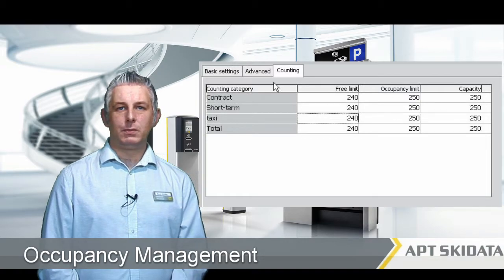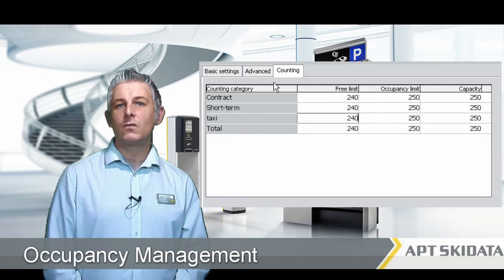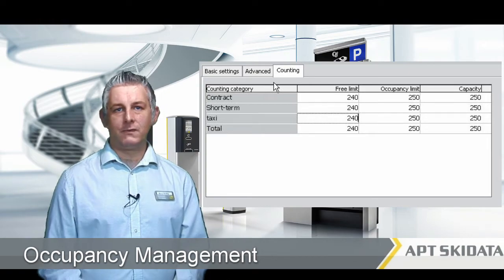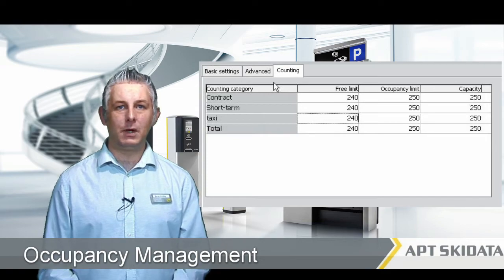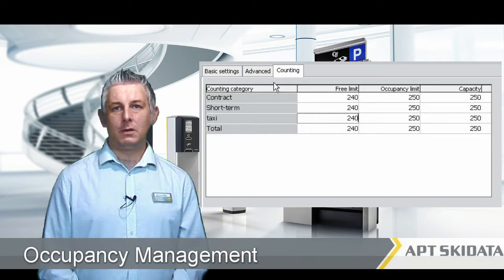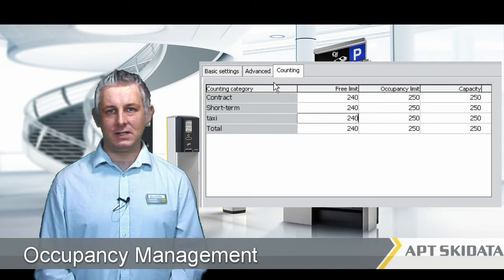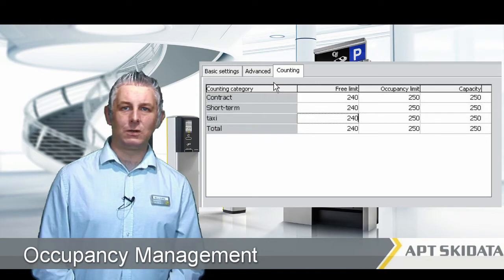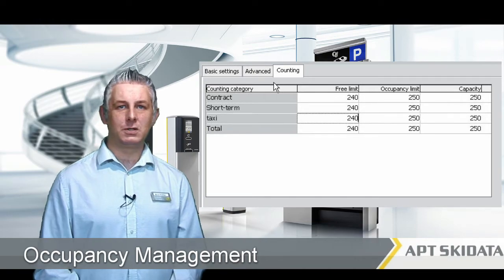So, for example, you have a car park that has 250 spaces. You want the car park to go full and close when it reaches 250 cars in the car park, but you don't want the car park to open again until you have at least 10 spaces free. Stop people driving around looking for the spaces. To set this up, it's just a few settings you have to adjust.